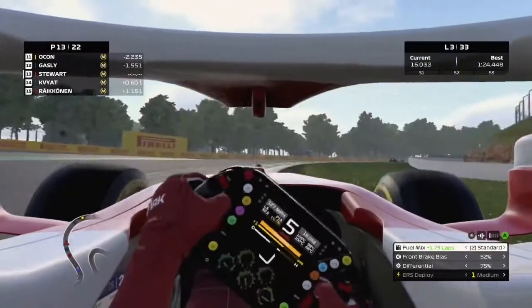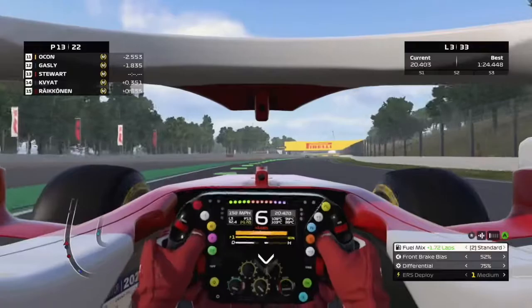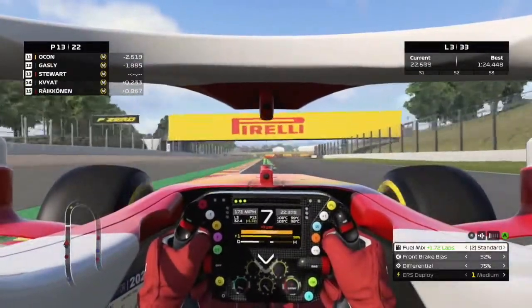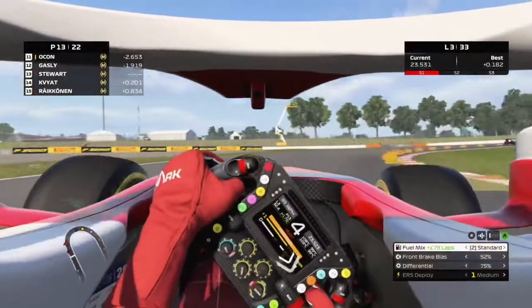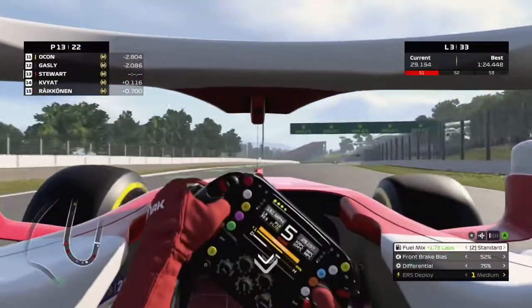I'm off the track there. Oh, it's not going well. It's not going well at all. Run wide there as well. Kvyat's going to get up the inside, but he's not going to be able to get past.